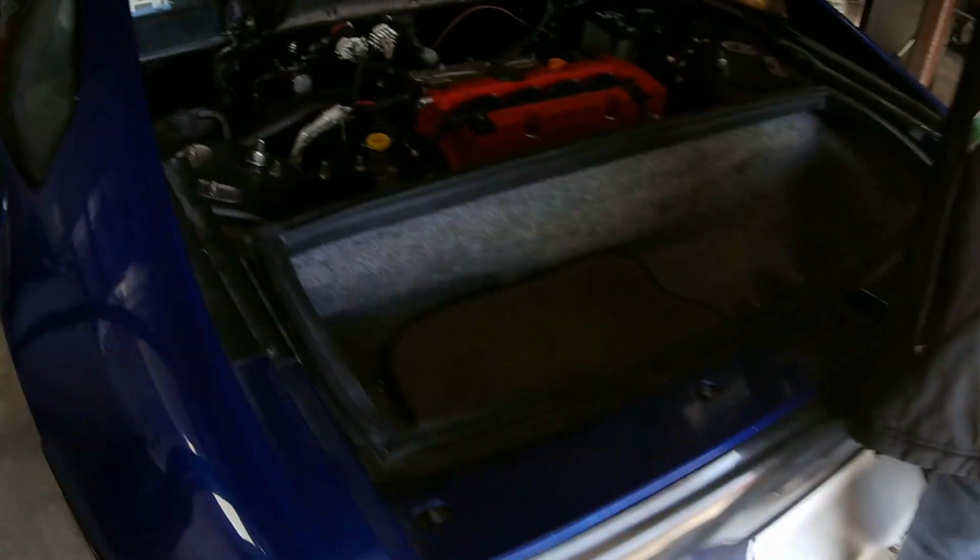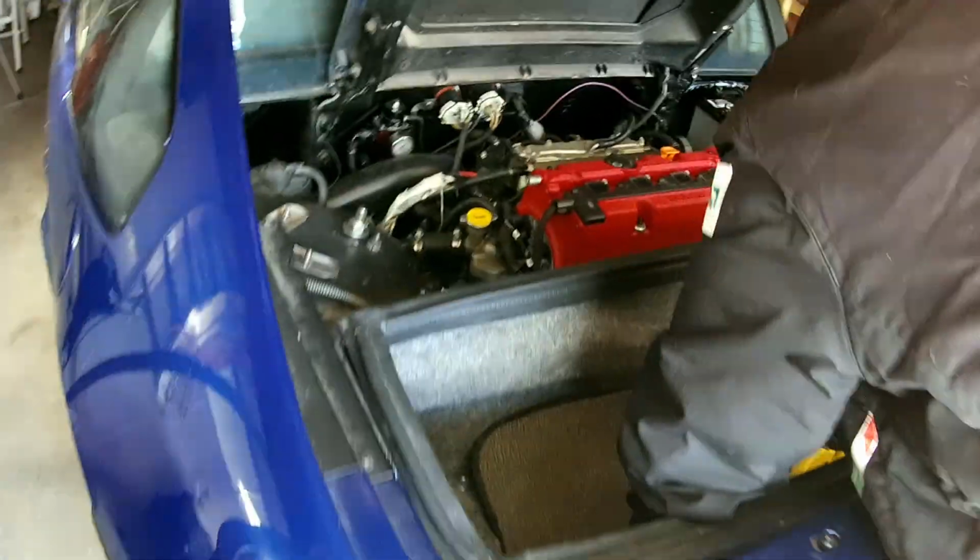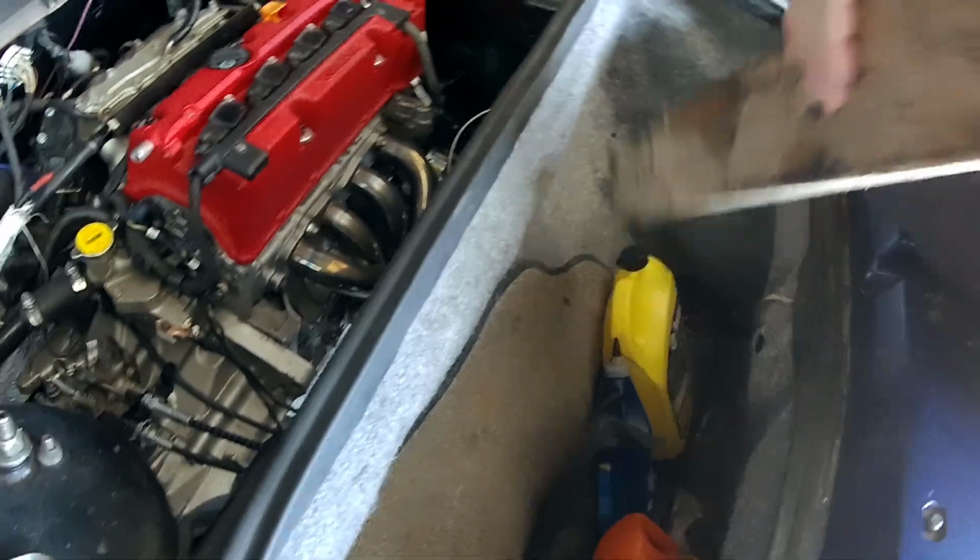Yeah, that's the trunk release. Maybe its remedy is to drive, you know? Driving fixes everything, right? Almost. Yeah. So we do have to get it tuned, and it's just a base tune.